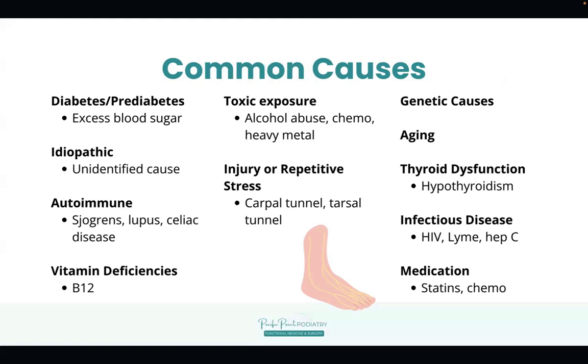Some people have what's called idiopathic. We've tested for everything and we still don't know what the cause is. And some people might attribute that to simply aging. But that's not the only reason. That's not the only cause. You can see there are other things here, like autoimmune diseases like Sjogren's and lupus, or vitamin deficiencies. And some of these things we can test for. And that's what's really important, that there are tests specific to these things that we need to either rule in or rule out.